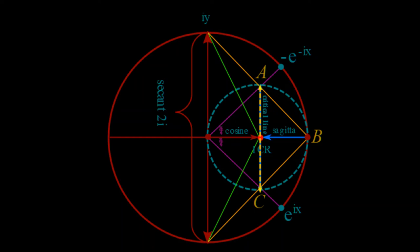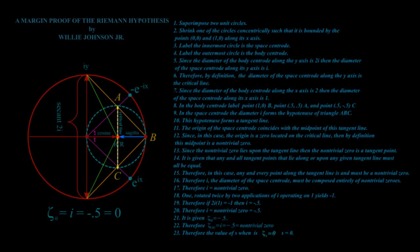Therefore, since the distance around the circumference represents the sum of all the integers occupying that circumference, then the sum of all types of integers equals 0. Therefore, we can say that the sum of all the integers is 1, the sum of all the Gaussian integers is negative 1, and the sum of all types of integers is 0.